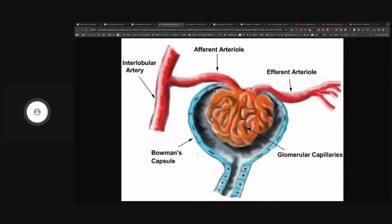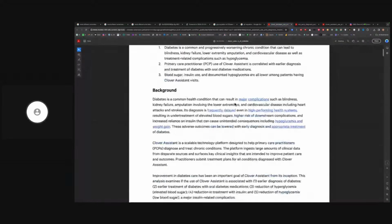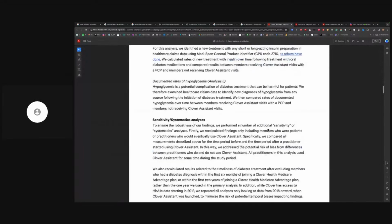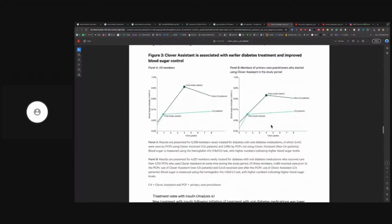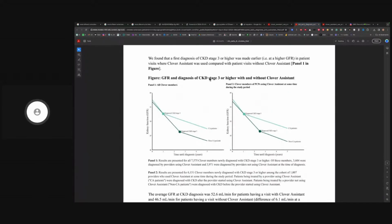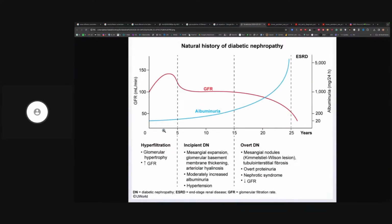But what I'm trying to explain to you now is how diabetes is related to the kidney, right? Because here we have Clover Assistant use of diagnostic treatment and prognosis of diabetes. But we also have early detection of chronic kidney disease. For folks that don't know this, let me go ahead and see if there's a nice graph here. Yeah. So for folks that don't know this, chronic kidney disease can be exacerbated by diabetes. You can ultimately see it in this graph here. So let me go ahead and explain this graph.